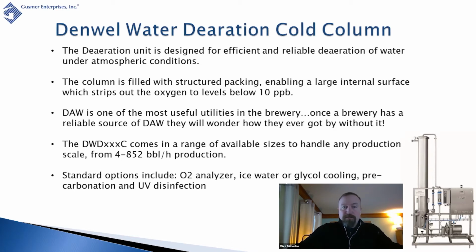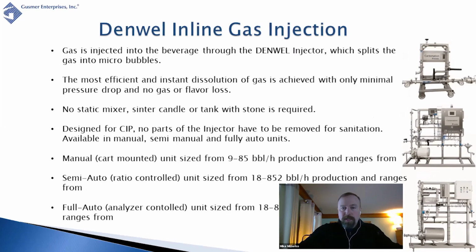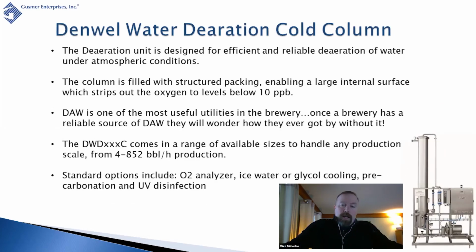Probably the most effective and one that we like the best is this Denwell water deaeration column. It has a bunch of different features that you can add on to it, like UV sterilization, precarbonation, and chilling, depending on what your water source is. This is not a problem for a lot of brewers, but if you're in a place where the groundwater or whatever the city water is never gets really cold, it's nice to have it be able to be chilled down to something closer to what your product temperature would be.